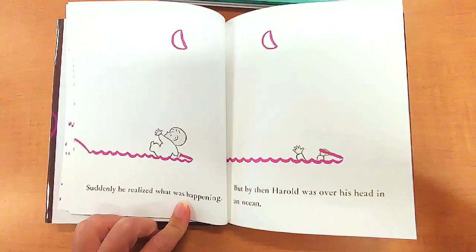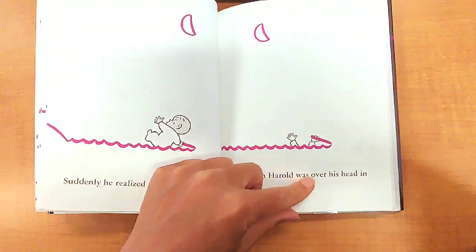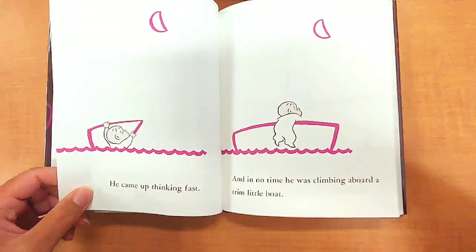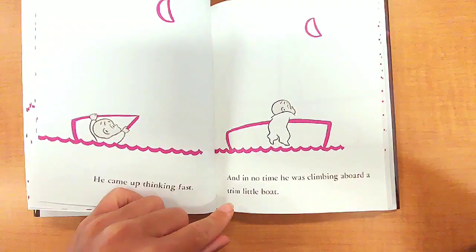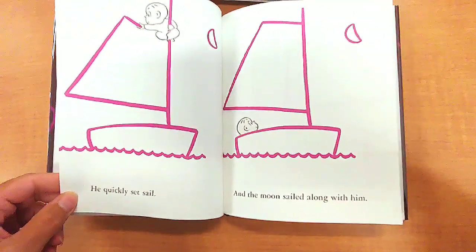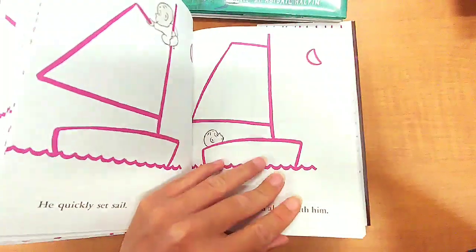Suddenly he realized what was happening. But by then, Harold was in over his head in the ocean. Oh, he made waves and he fell in the ocean. Oh my gosh. He came up thinking fast. And in no time he was climbing aboard a trim little boat. He quickly set sail. Oh, that's amazing. And then the moon sailed along with him.